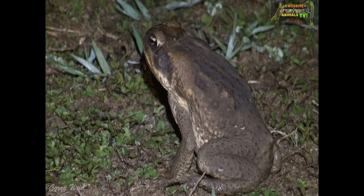So the new scientific Latin name for the cane toad is Rhinella marina. This one's a female, you can see she's a bit darker. They can live up to 5 years, and in that time, a mature female can produce over 200,000 eggs. And they take about a year and a half to sexually mature.